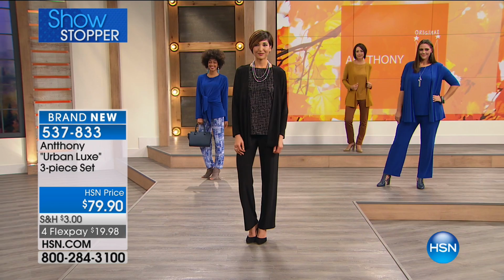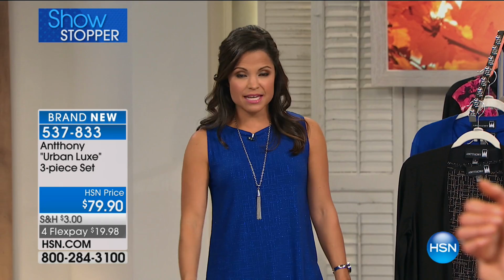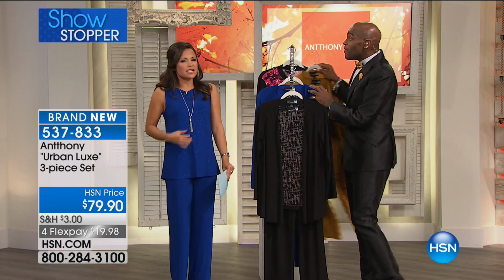And the tank is beautiful too. I took the jacket off just to show everyone. You've got this great neckline. I love the length on this, and I'm only 5'3", and it still hits me in the perfect spot. Just having this little bit of texture and embellishment is really nice. It adds something. It just sparkles.